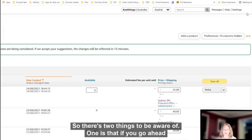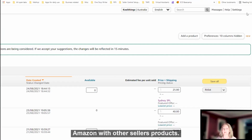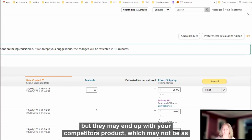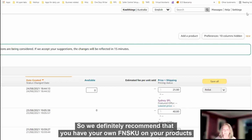So there's two things to be aware of here. One is that if you go ahead and place your order and put your manufacturer barcode on your products, you run the risk of having your products commingled by Amazon with other sellers' products, okay? And that can cause issues with the quality of your products, because your buyer will be buying something from you, but they may end up with your competitor's product, which may not be as good quality, and you could end up with a 1-star review and so on. So we definitely recommend that you have your own FNSKU on your products.